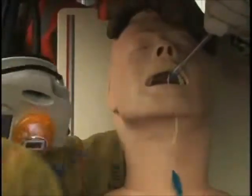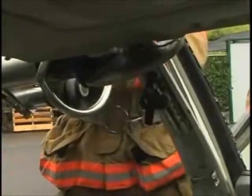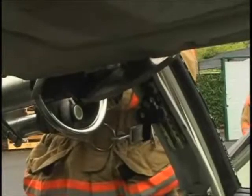Here we see a paramedic using a new device to intubate a patient who is trapped in a vehicle. The camera, mounted on the curved blade, allows us to see the patient's vocal cords on a separate screen. This gives us the ability to ventilate and protect the patient's airways in positions which would have been nearly impossible before.